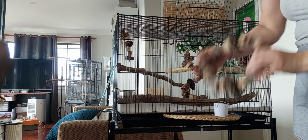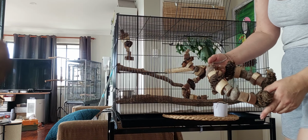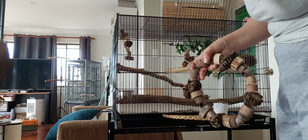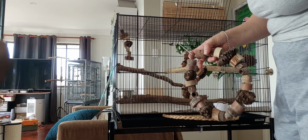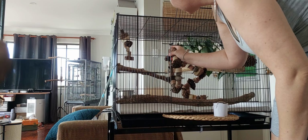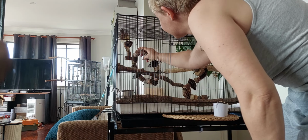So, that's pretty clean. That was in Sita's cage. She's never used it. She doesn't do much with her toys. Is that leaf in the way? He never does anything with her toys. It's a bit of a shame.